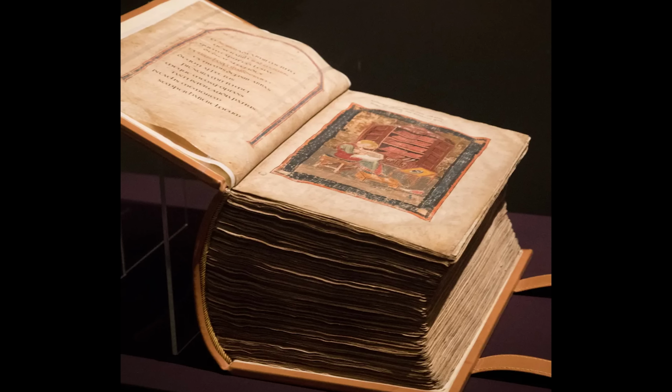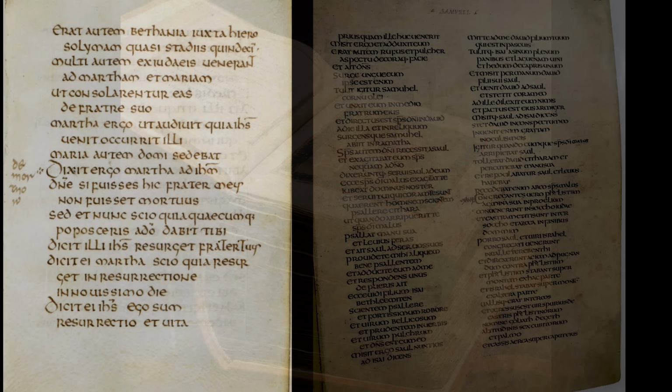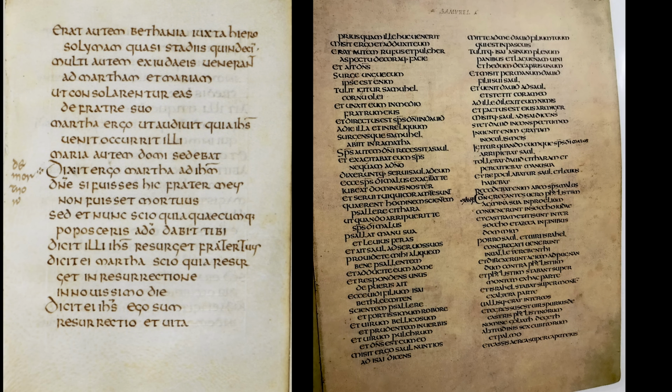It needs another video all of its own. Anyway, a paleographical comparison makes it pretty clear that the St Cuthbert Gospel was made in Jarrow, Monkwearmouth in the early 8th century by the same scribes that produced the Codex Amiatinus.